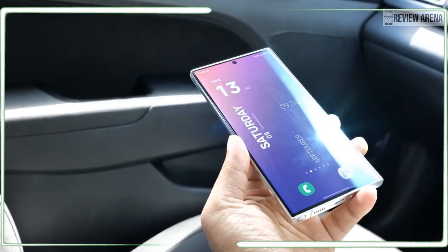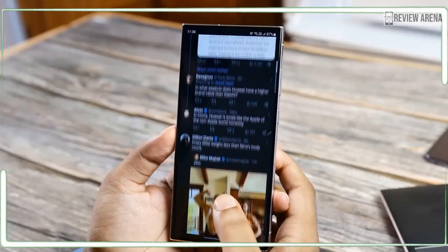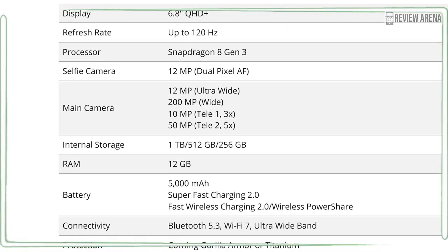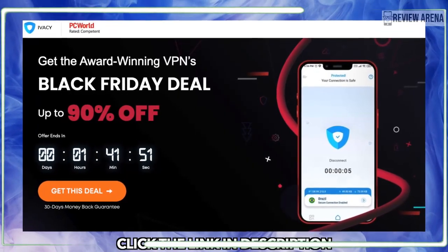Another important element that will be attributed with the display is the under-display ultrasonic fingerprint scanner, which has been a staple of Samsung flagships for years and is now finally super fast and accurate.